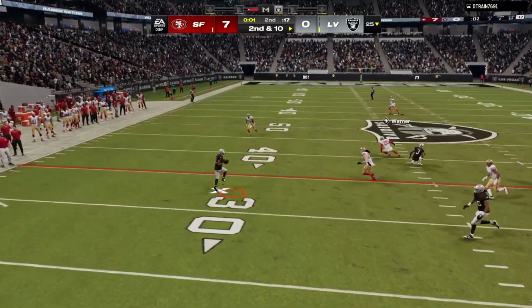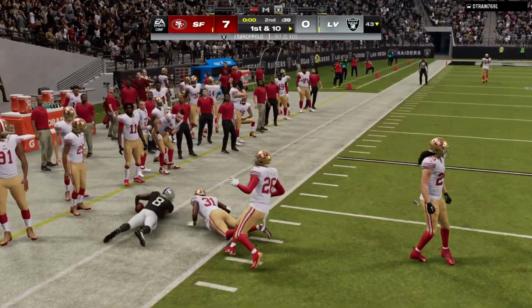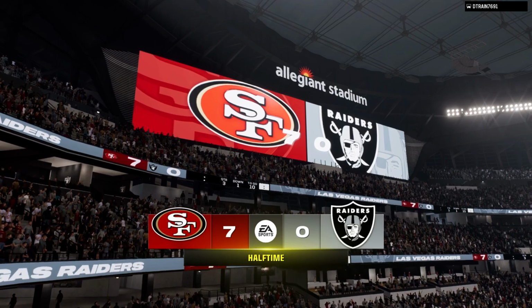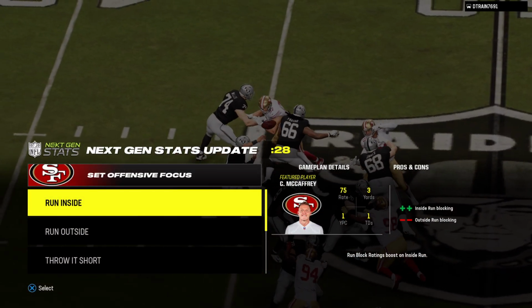Garoppolo, a final shot here before half. He finds his man, complete. It's Jacobs. And they get him down, but not before he takes it across the 40-yard line. That's it for the first half. 2 more quarters to go. We'll have plenty more to see after the break.